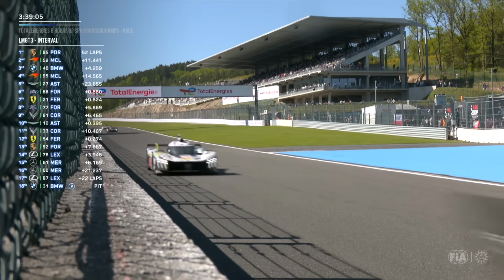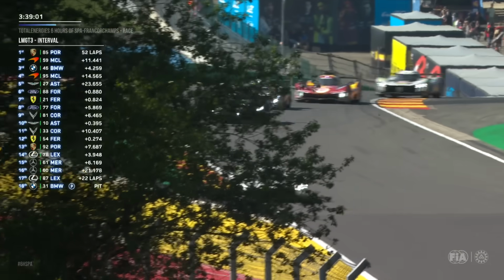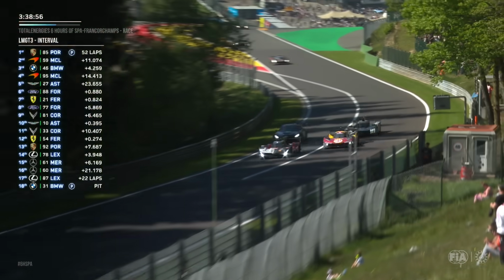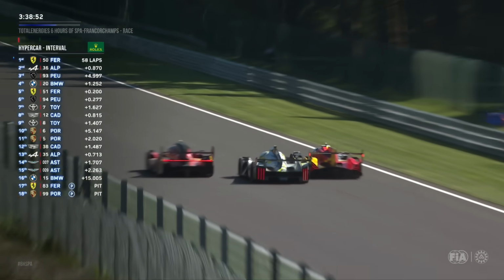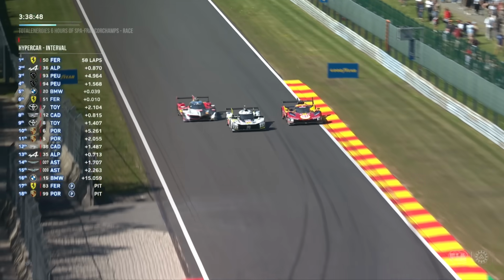And there's a GT car in between them as they head through Eau Rouge. That's heavily compromised, Robin Frijns there. Look at that. And now the Ferrari, all of them, is going to be right under attack here. The Ferrari goes to the outside. And, oh, the Peugeot's got the momentum, goes through the middle. This is amazing. This is phenomenal stuff from Loïc Duval.